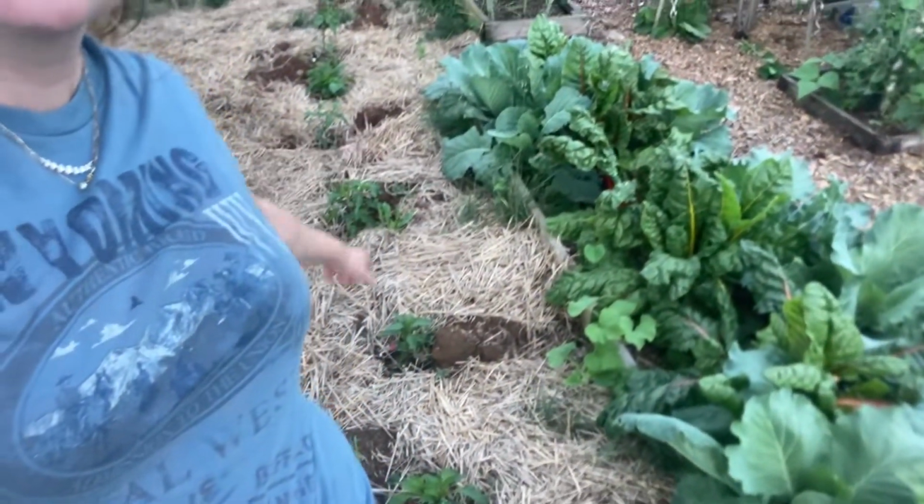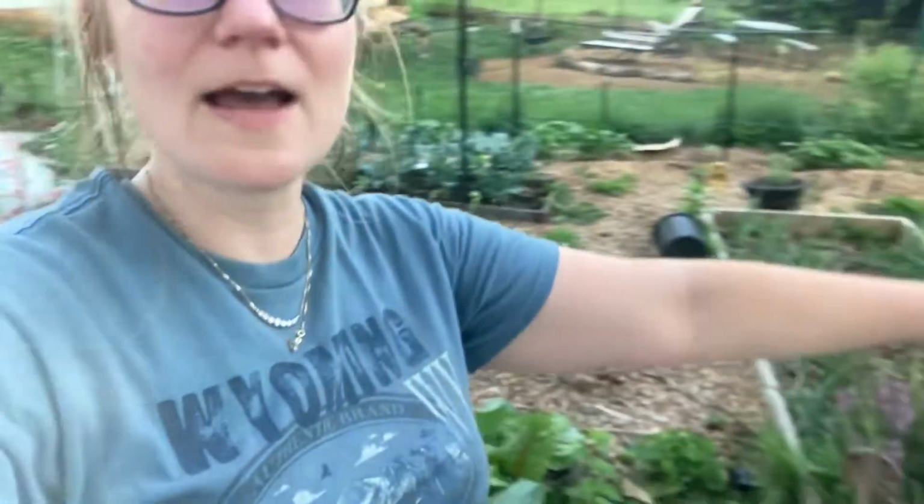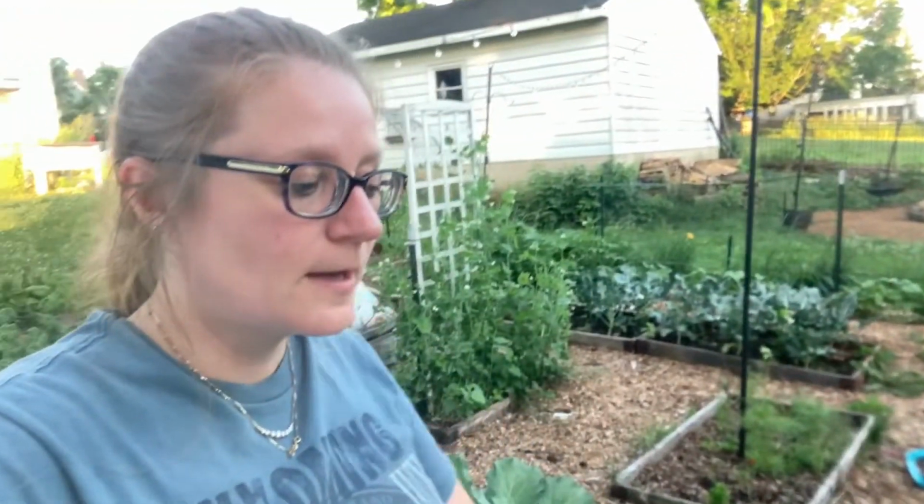But the peppers are doing really, really great. I have that bed there. And then we'll take you over and we'll look at the bed over along the tomatoes. So they're doing really well. One thing with peppers too that I like to do, especially as they get tall, I like to go in and shake them. A pepper has both the male and the female parts that it needs to create fruit.